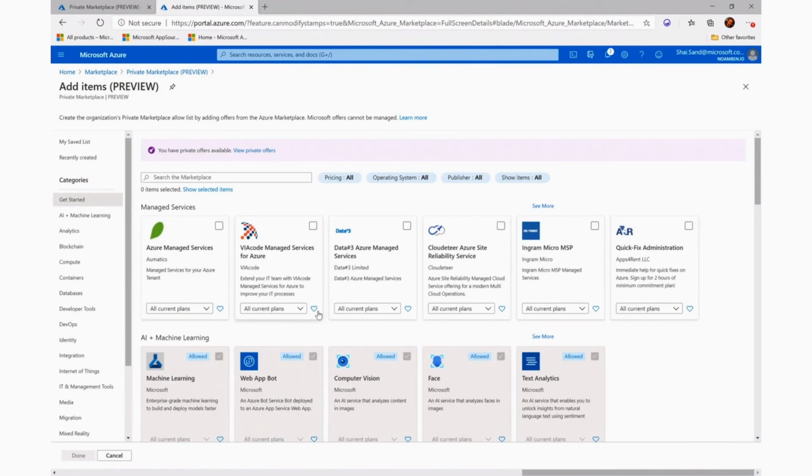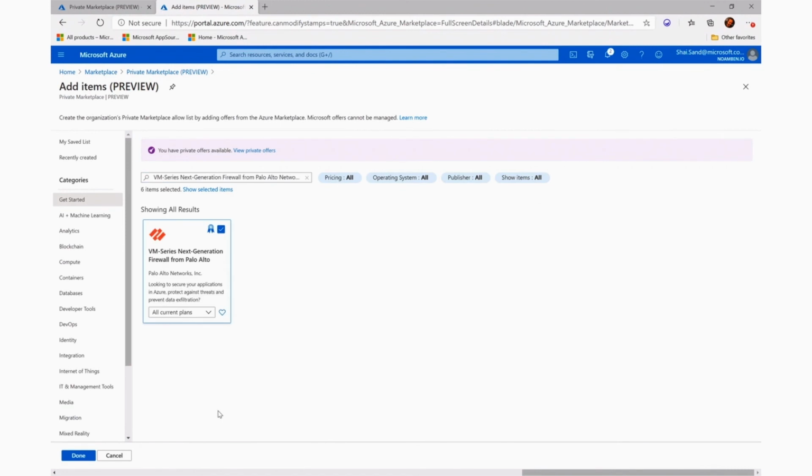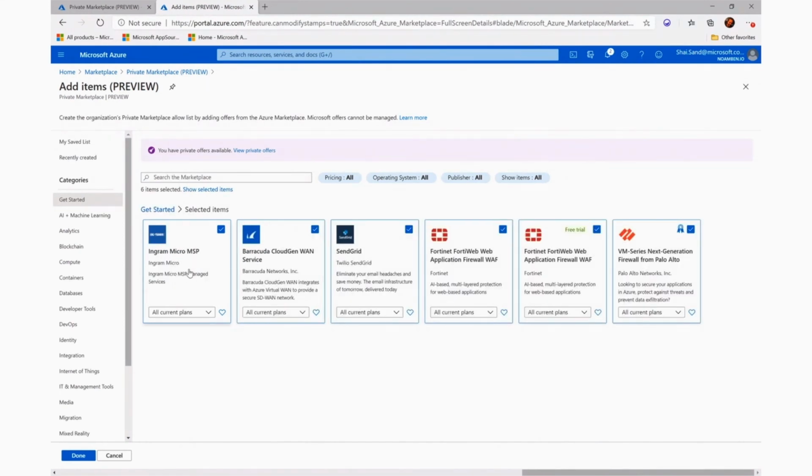Looking at the active tiles, we can see a new drop-down menu. Using the menu, we can now select the specific plan we want and we can allow it in our private marketplace. Now I'll go ahead and add a few items. So I will use the search bar, and once I find the offer I want, I will select it. Just before clicking Done, I will filter out all the selected items to see what I captured. Once I make sure that everything is exactly as I wanted, I will click the Done button.